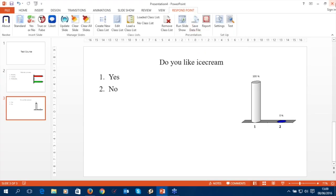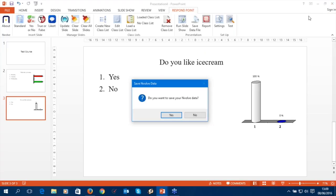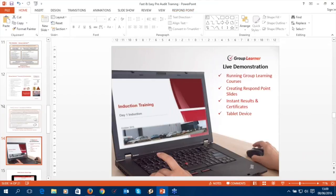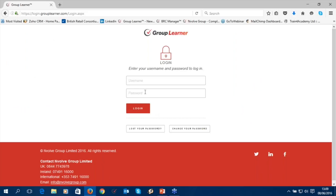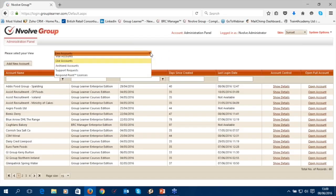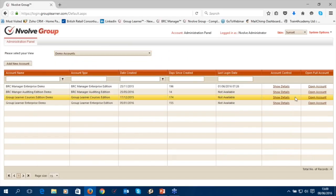What I'm going to show you now is how we can get instant access to the results of training courses, for example when the auditor is on site and looking for a certificate. I can show you where we can view that. So I'm just going to pop now into the learning platform. This is the online account. I'm just going to log in as an administrator here, so I've got full access to this particular account. I'm just going to pop into the demo accounts and launch our courses only edition.